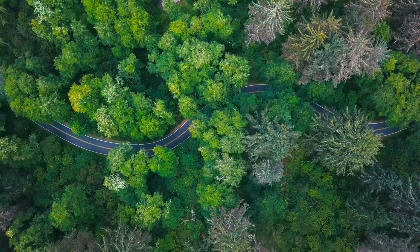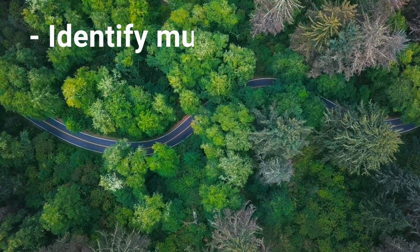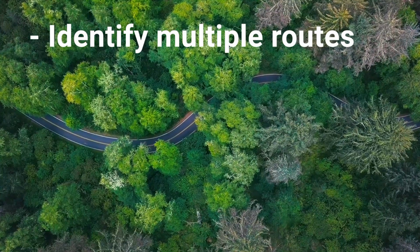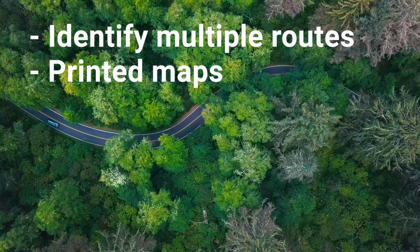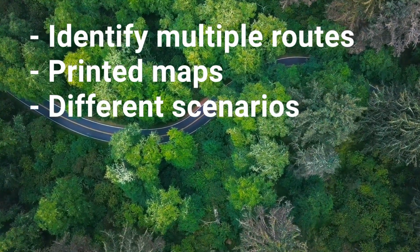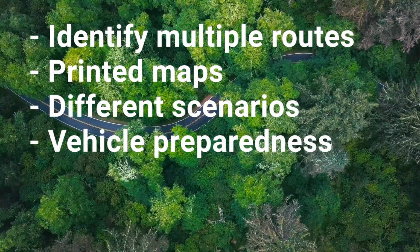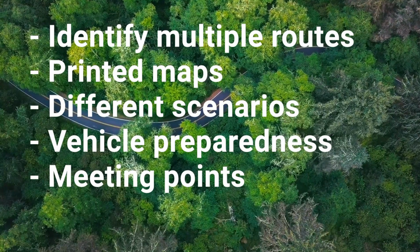To recap, here are the key takeaways for planning safe evacuation routes. Identify primary and secondary routes to your safe locations. Use printed maps and practice your routes regularly. Plan for different types of emergencies and routes. Keep your vehicle fueled and in good condition. Designate meeting points in case of separation.